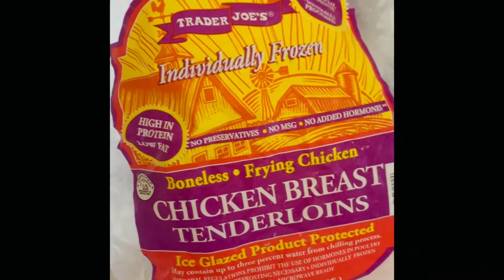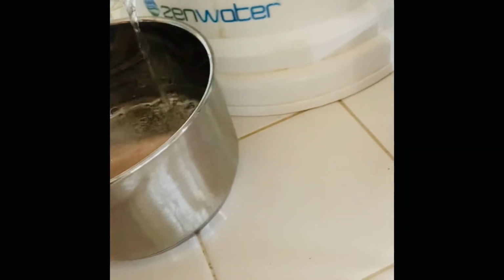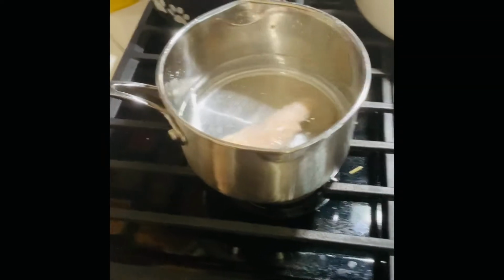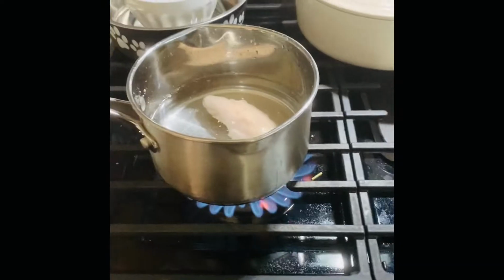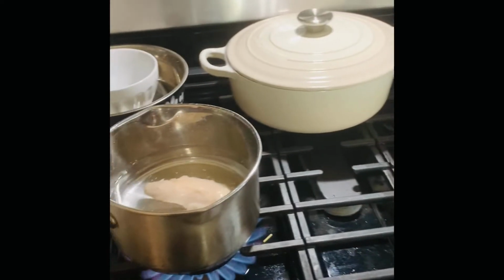And then you add in a chicken breast or two. I, of course, try and do as much organic as possible. I'm very careful about the food that I eat. I'm very careful about the food that I feed my pets. So put a couple in there and then you put it on the stove. I mean, it's pretty easy. You want to put it on a medium boil and then set your timer for 15 minutes.